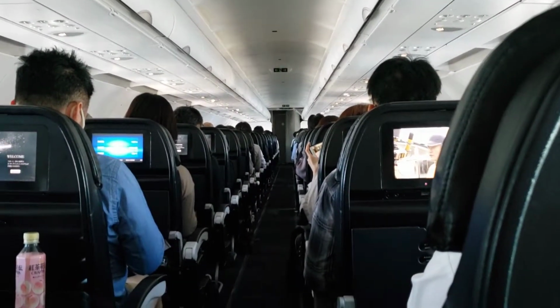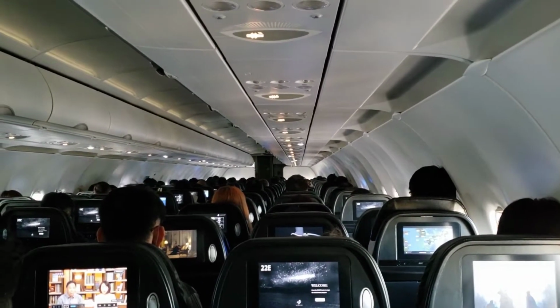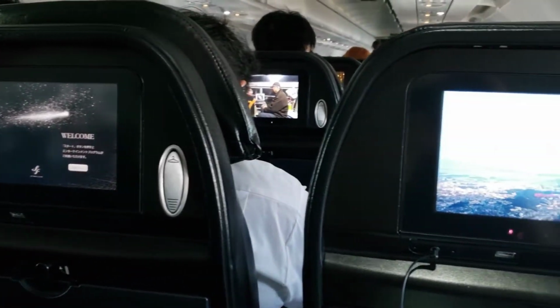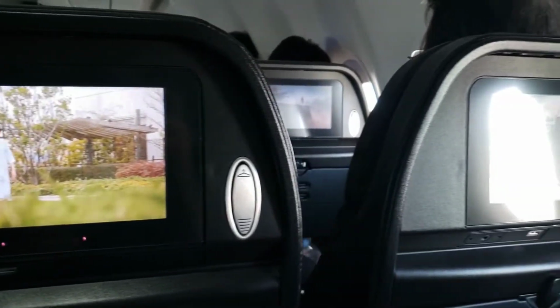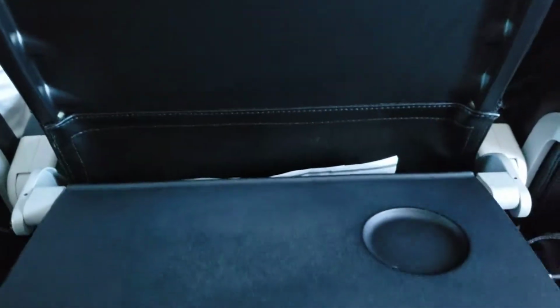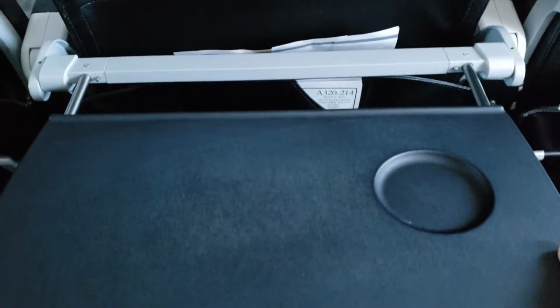STARFLYER's A320s are configured in a single-class 3-3 seating configuration with a black, white, silver color scheme throughout. On the seat back, you'll find the coat hook, a fair-sized, non-adjustable display with a headphone jack and USB port. The table is the standard size and movable. I enjoy that it clicked into place, providing slightly more rigidity.